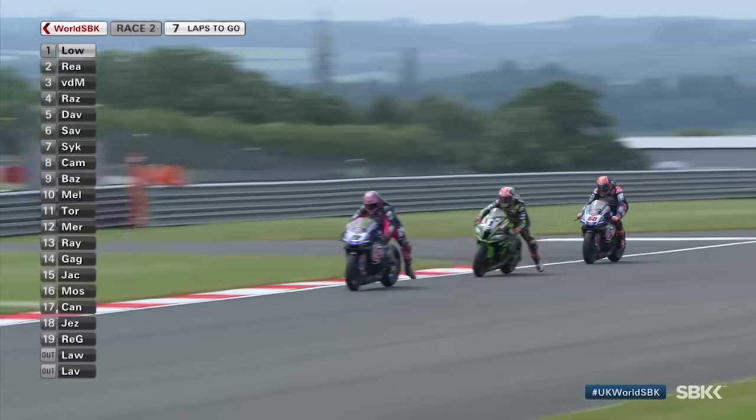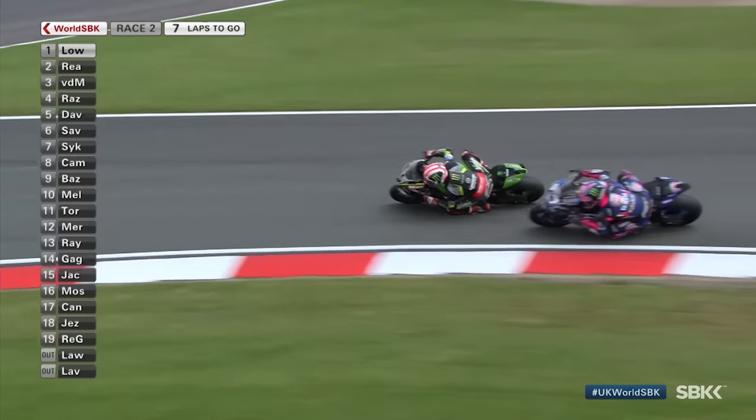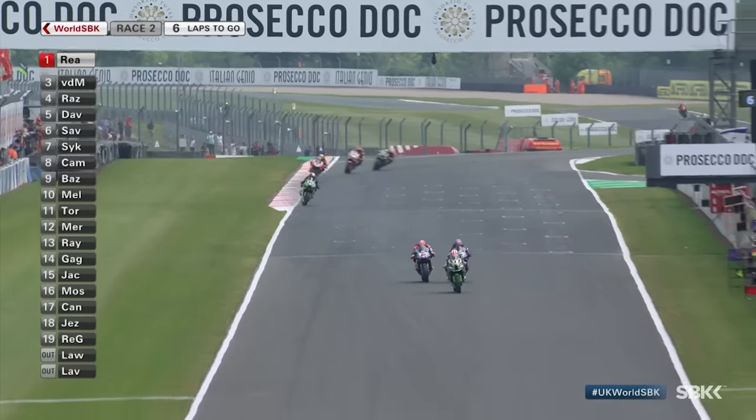But Jonathan Ray just trying to bite off a little bit more than he could chew there. See, but he goes down the inside of Goddard. Does he manage to make it through? Oh, Lowe's fights it back. They're very close. They're side by side between them. But Jonathan Ray just manages to hold on as they come over the timing line.